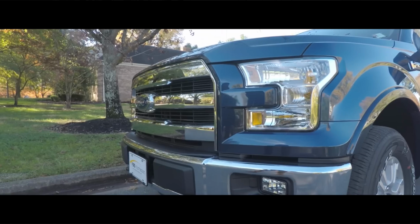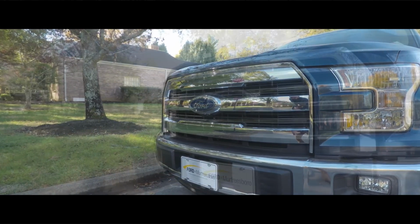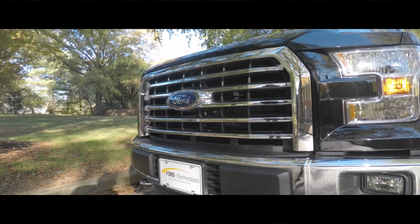Firstly, the biggest thing, if you're looking at these vehicles from the outside, you will notice that they look almost entirely identical. The only two noticeable differences on the outside are the grille, which is the most obvious. The Lariat is going to come with a 3-bar setup, the 3 big chrome bars, while the XLT is going to come with a grille that is a lot smaller, with thinner bars running across.